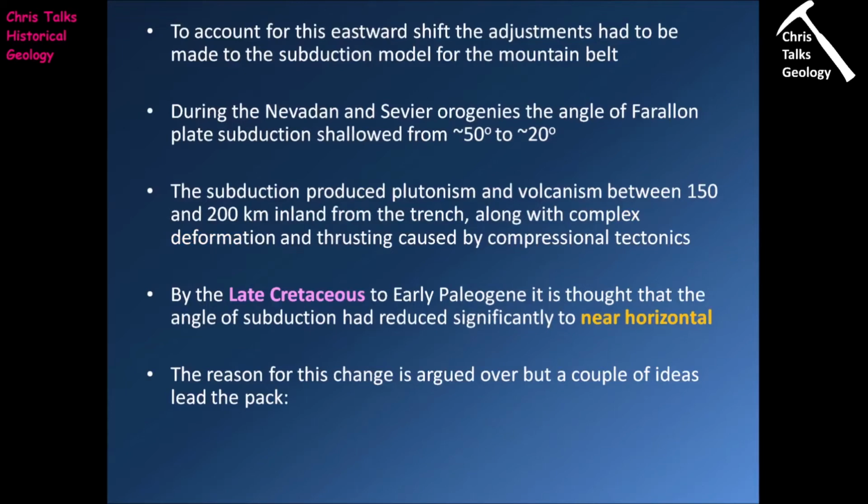So to account for this eastward shift, we have to make adjustments to the subduction model for the mountain belt. So during the Neogene and the Subductions, the angle of subduction of the Farallon plate is somewhere between about 50 and 20 degrees. So we know subduction initially started off being quite steep during the Neogene, and then as we move from the Neogene into the Subductions, we begin to see the angle of subduction shallowing.